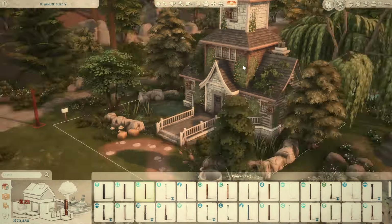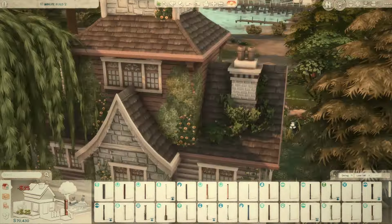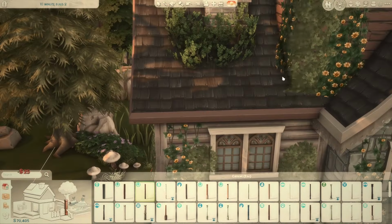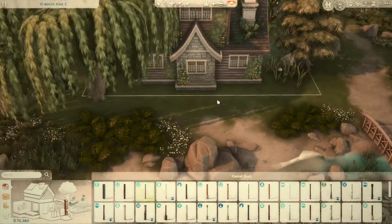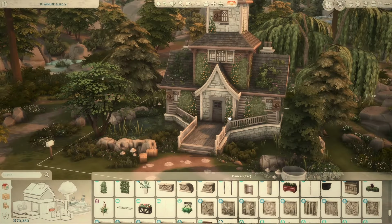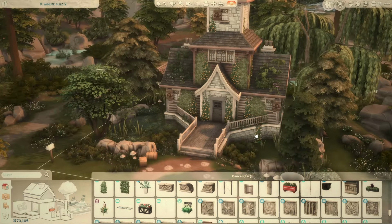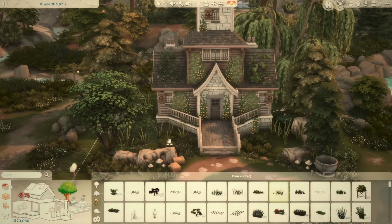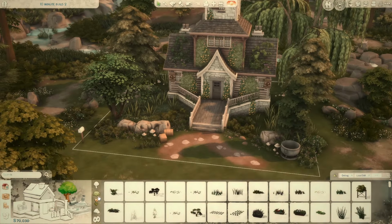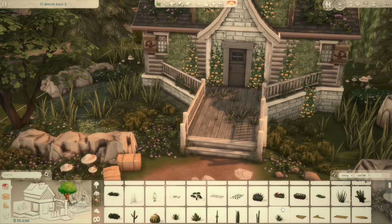Even if people just put barrels around, I really love those little details and it feels very personal. And I always forget to do that because I do the landscaping and then I'm like, all right, time to do the interior. But I'd like to be more intentional with the items that I pick. There wasn't that much space in this lot, though. It is a very small lot, which is also why I really love building here.